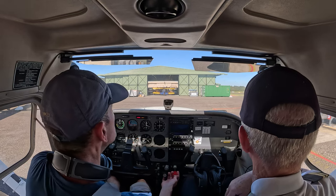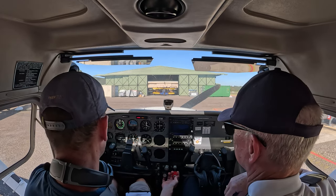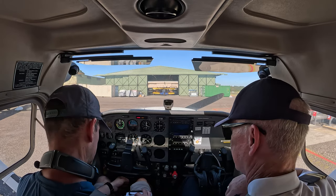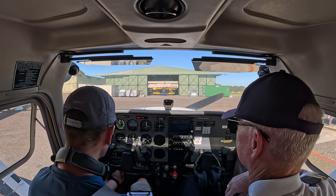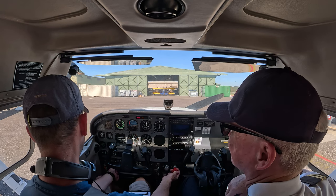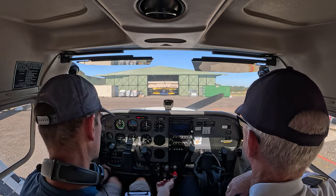Clear prop! Again. Clear prop! Let's prime it. Alright, so prime it. Fuel pump on. 1, 2, 3, 4, 5. Off. Yeah, I can see the fuel flow. Some fuel flow. Alright, so let's try again.